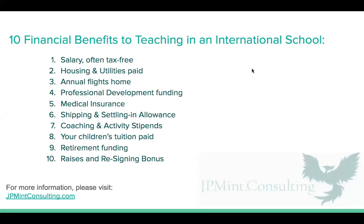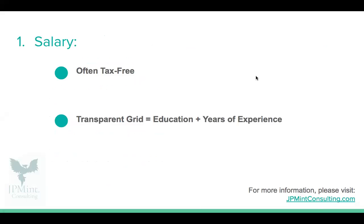So the 10 financial benefits, these are the 10, and then I'll go over them in detail. So this is kind of like a screenshot, and then I'll go through each one individually. So often the salary is tax-free, or if it's not tax-free, the school will pay the taxes, and then you just never see it, you have your take-home pay. So it can be significantly higher than salaries at home.